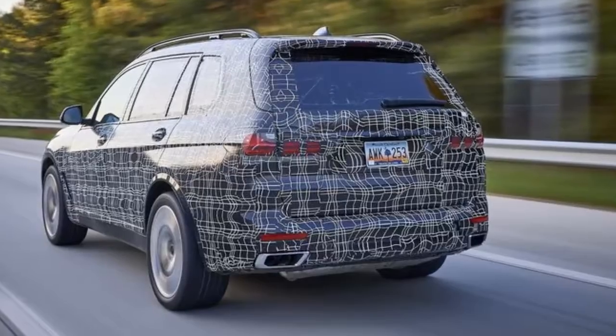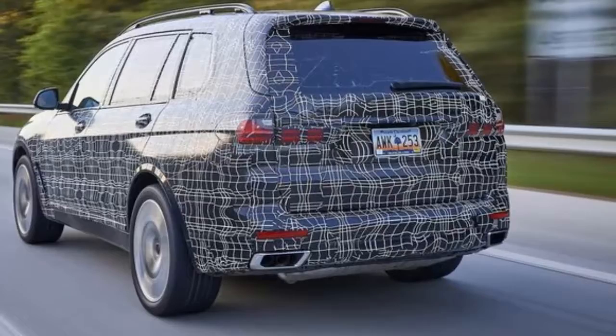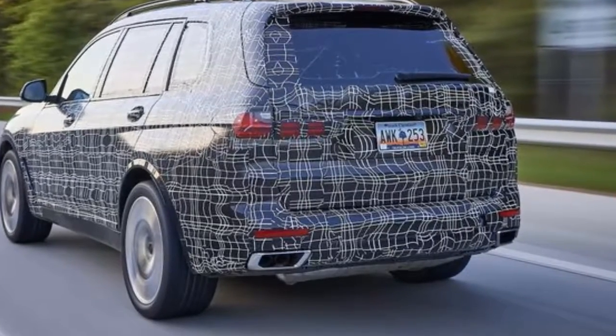Oh, and fun fact, the optional second row captain's chairs are actually the front seats of the upcoming 8 Series, albeit with some slight dimensional tweaks. 6 or 8, both are great when it launches.